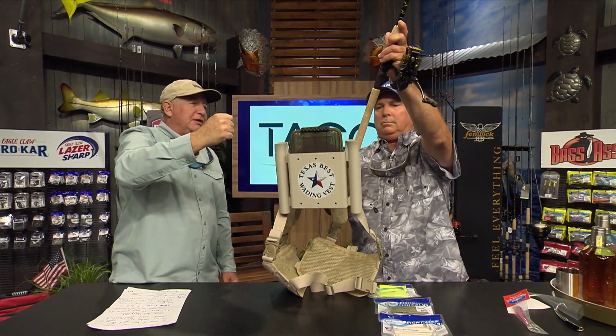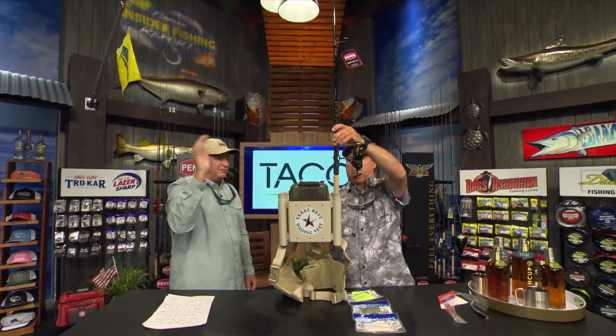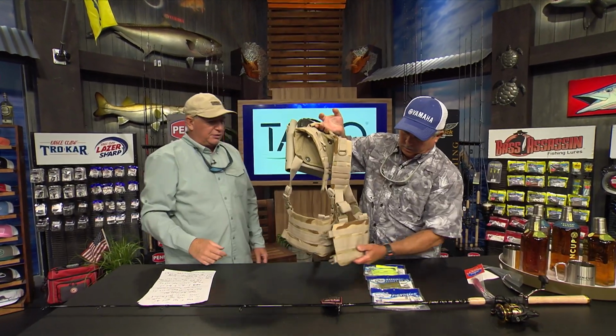Once it gets down in there, it locks down in there. So when you're walking around, it's not bothering you, moving around and bugging you, which they will, or even falling out when you bend over.